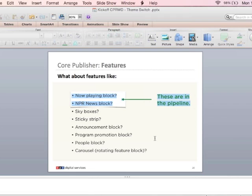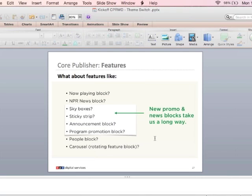So just to make you aware, when you start your Core Publisher site now, if you're in this cycle, you will not have a Now Playing block, but several stations have found ways to highlight their now playing information in varied ways, and we'll go over that during training. Same goes for the NPR News block.